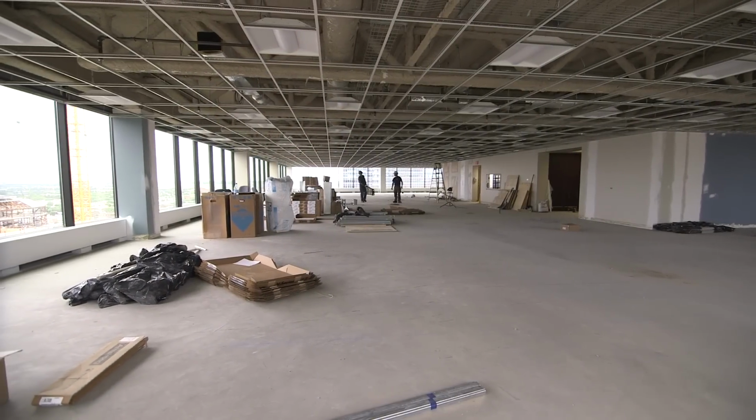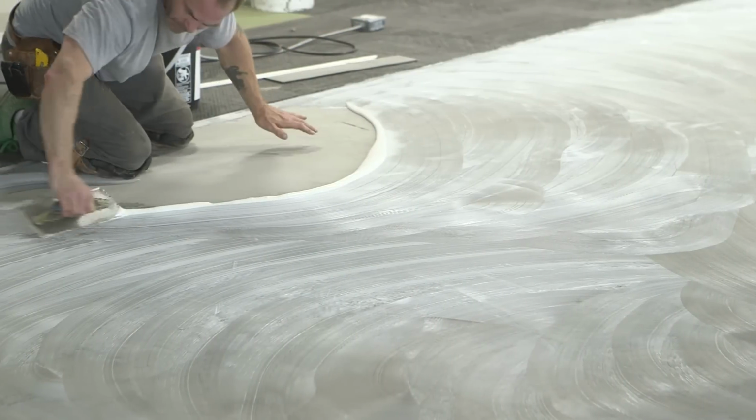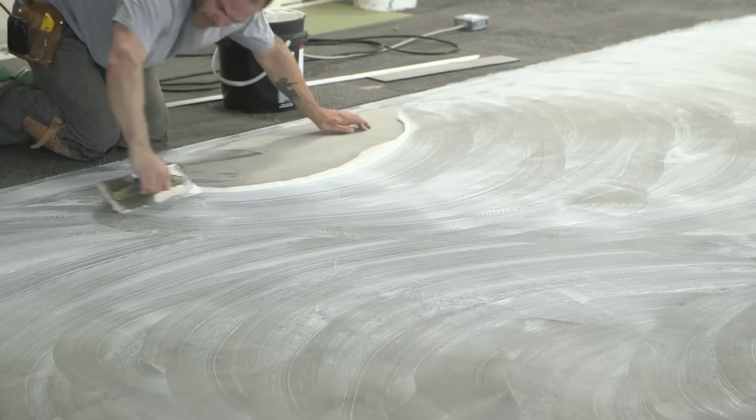Communication up front is critical to making the project a success. Get a schedule out early, get that in front of your sub-trades so that they can understand and really not include as much as they potentially would for labor and otherwise in a conventional system.